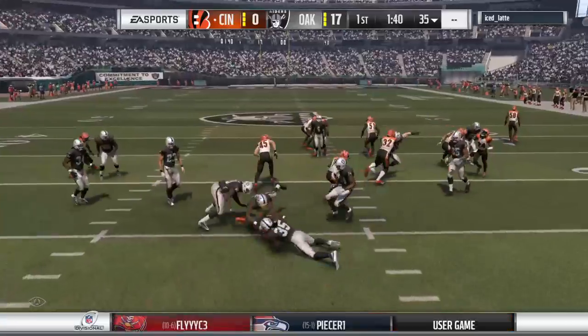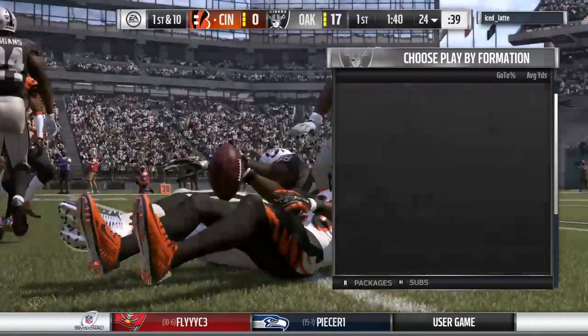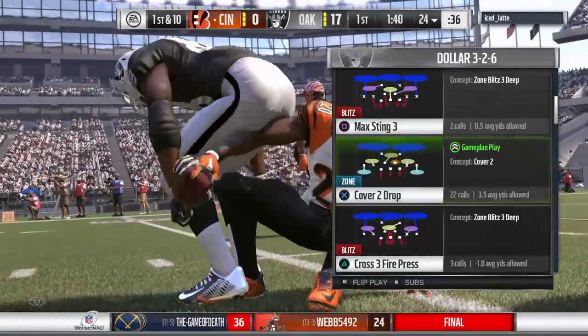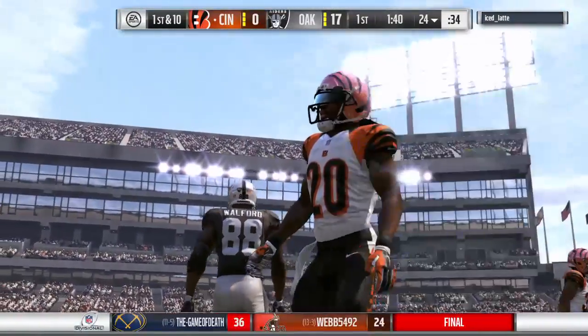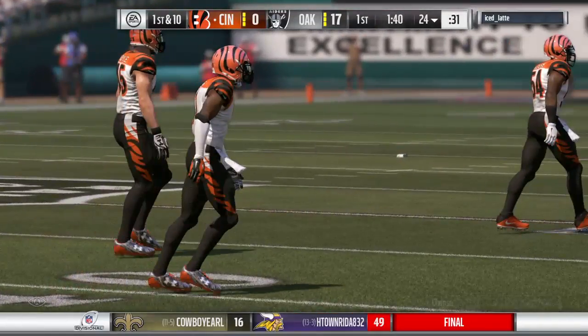This is taken at the 3. And a pretty good return here. He'll be stopped just shy of the 25 at the 24-yard line. Cincinnati now ready to take the field. And following the interception, we'll see what they can put together on this drive.